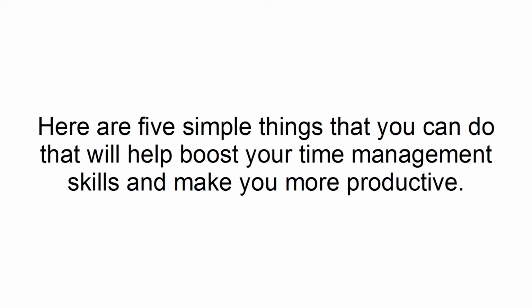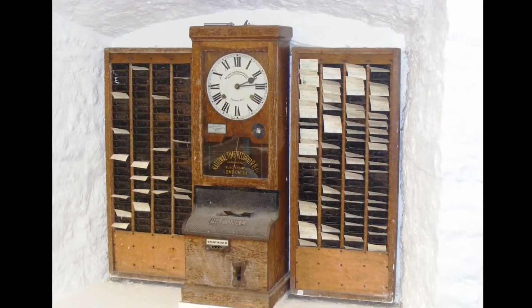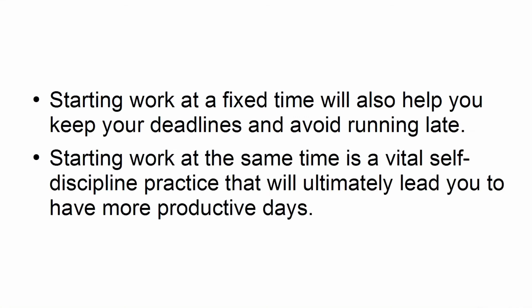Start work at the same time every day. When you start working at the same time every day, you will help your mind set itself into productivity mode. Starting work at a fixed time will also help you keep your deadlines and avoid running late. Starting work at the same time is a vital self-discipline practice that will ultimately lead you to have more productive days.